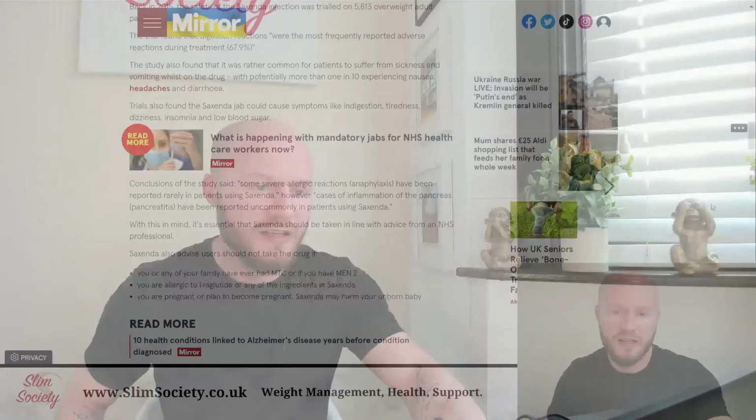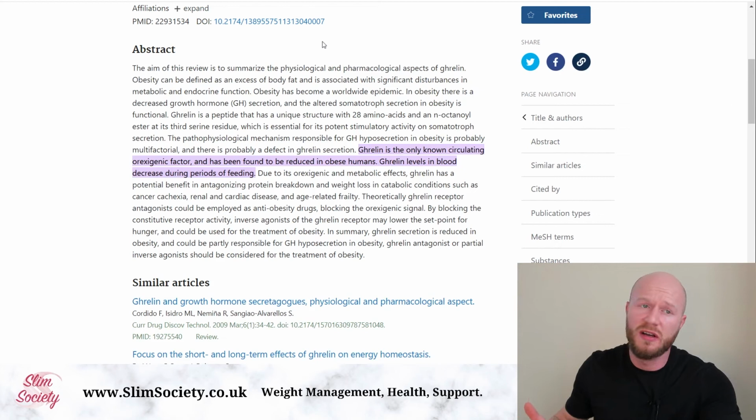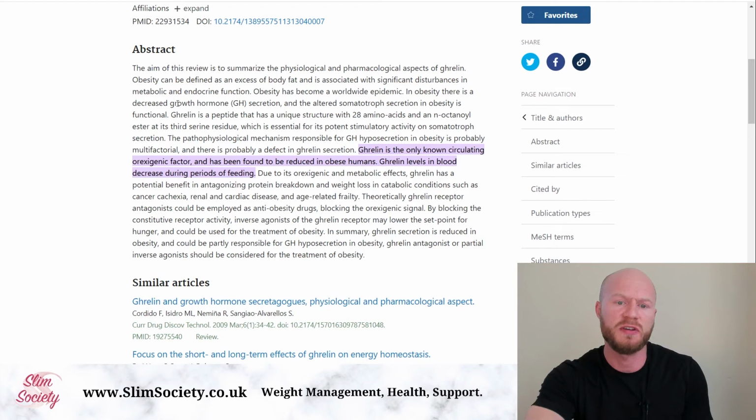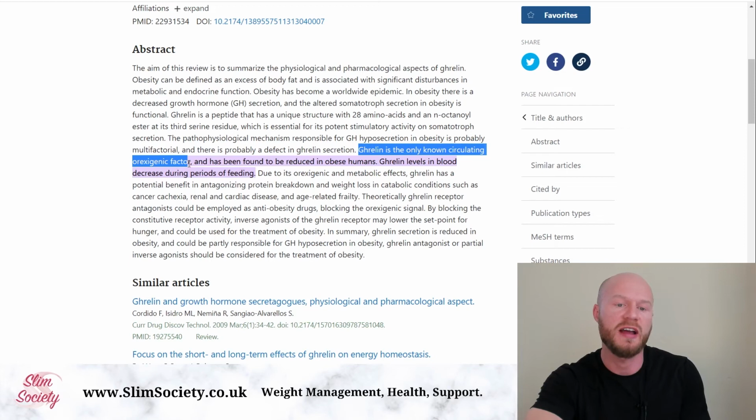There's even some evidence that, because these GLP-1s are not your only hunger or appetite hormones, there's loads of things going on. There's even way more things that determine whether you're hungry or not than just hormones. It's not even all about hormones, is it? It's also about the foods that you've eaten and stress levels and food environment and all kinds of different things like we've said. For example, this hormone, as you can see here, I'm just highlighting, called ghrelin. This is one of the hormones that makes you hungry. Ghrelin is the only known circulating orexigenic factor. Orexigenic means appetite stimulating. So ghrelin is the only known circulating appetite-increasing factor, and has been found to be reduced in obese humans.